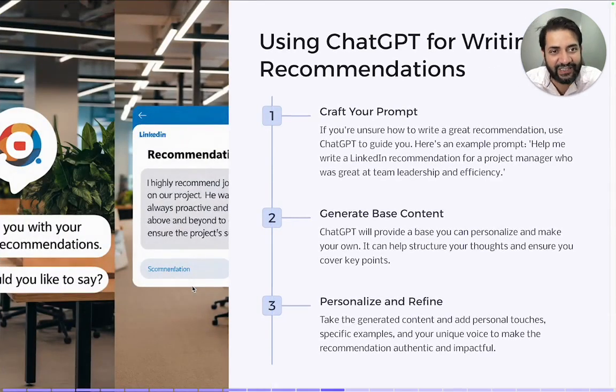Now you can obviously use ChatGPT for writing recommendations with a prompt: help me write a LinkedIn recommendation for a project manager who was great at team leadership and efficiency. ChatGPT will provide you a base you can personalize and make your own. It can help structure your thoughts and ensure you cover key points.